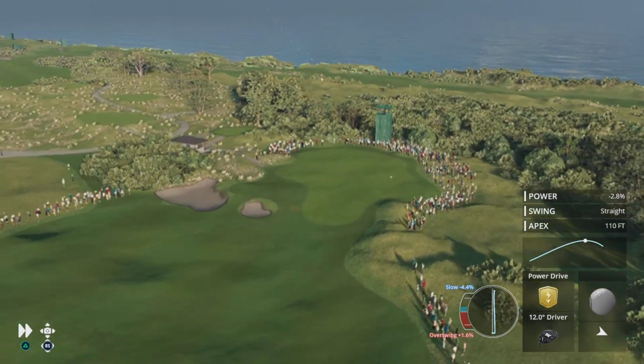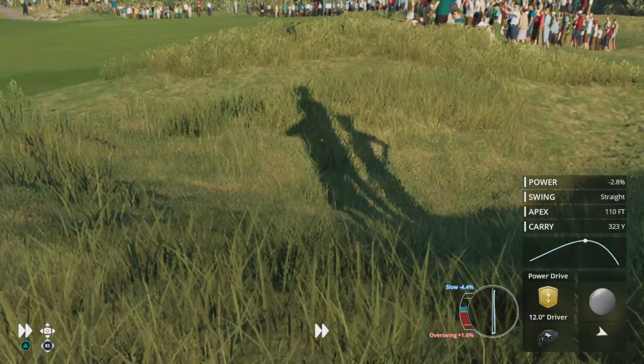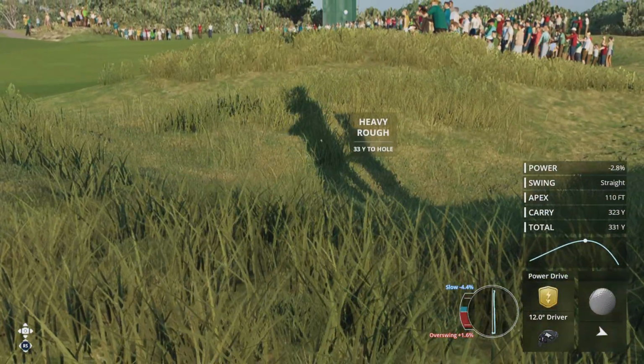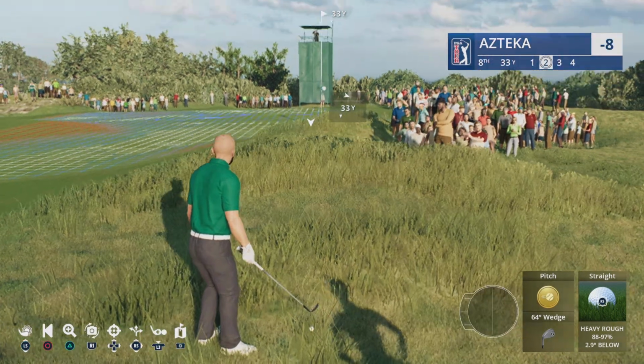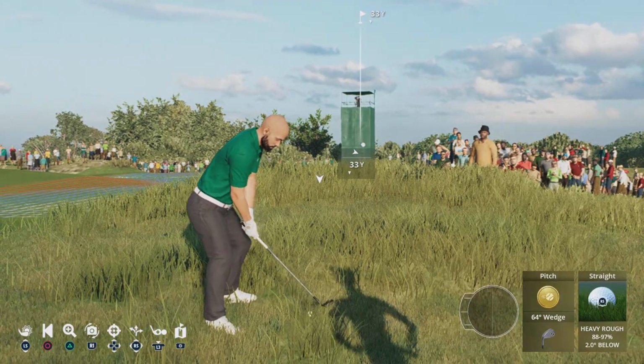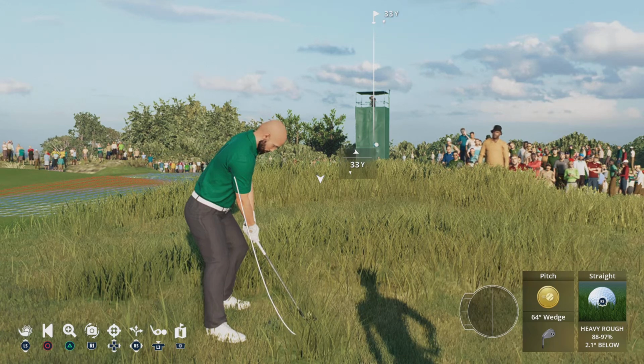Well, that is right and way offline. That might have been okay if it stayed in that thinner rough, but I think this popped into that deeper area. He'll have to conjure something from this lie because that is not very good. See if he can knock it on in 2.